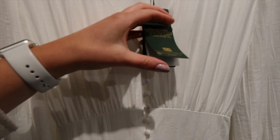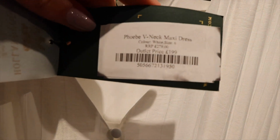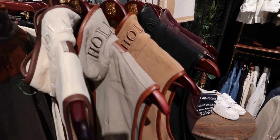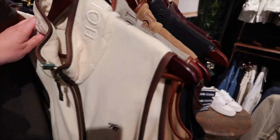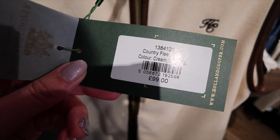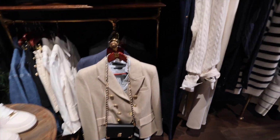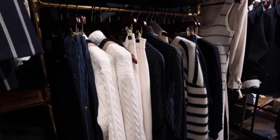Emma and I were saying a lot of the time in Holland Cooper, they either don't have any discount or their discount isn't great. I absolutely loved this gilet though, but I just couldn't find a way that I would actually wear it or when I would wear it. So of course I didn't pick that up because you need places to wear things if you're going to spend a lot of money on them.